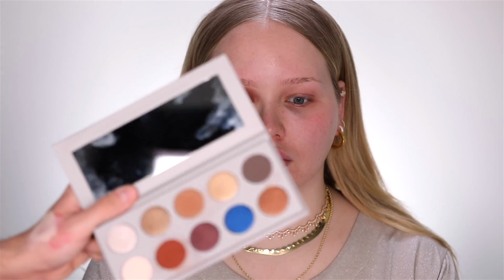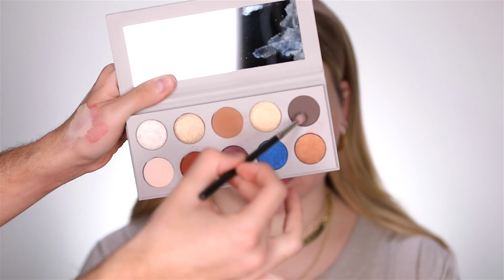Now I'm going to start to add depth to this eye. I'm going to take this shade, which is Loyalty. I'm going to take my product almost on the side of the brush rather than the tip of the brush. I'm going to place my brush just on the outer corner and really lightly start to wiggle.